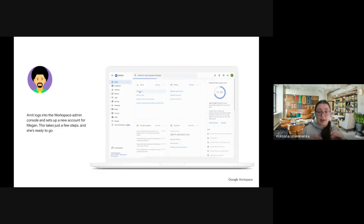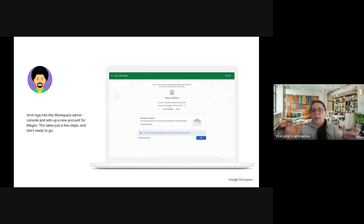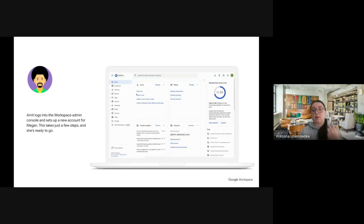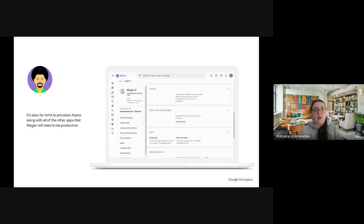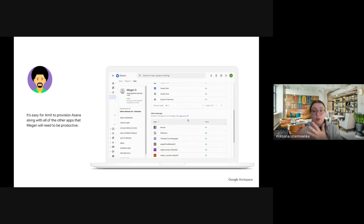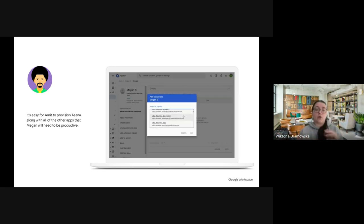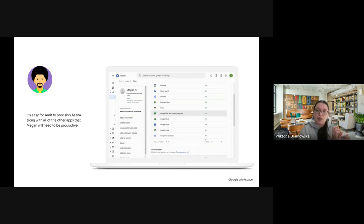To set up a new account for Megan, Amit simply logs into the admin console. To set her up, it's super few steps. In the company's previous systems, admins had to visit multiple consoles and each required different actions, but with Workspace, he can do it all in one place, which just makes it such a nicer experience for him. Then the marketing team actually uses a third-party tool for workloads and project management, which includes Asana. But with Workspace, it's super easy for Amit to provision and deploy Asana alongside all the other apps that Megan will need in just a few clicks.